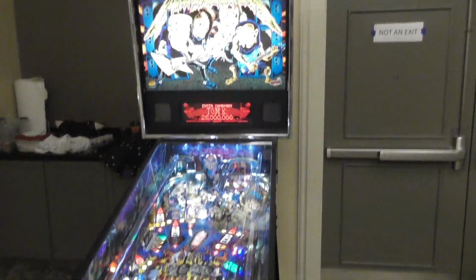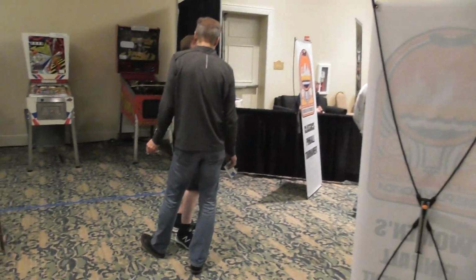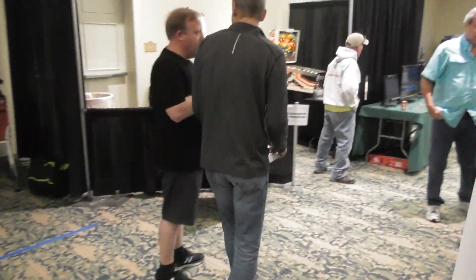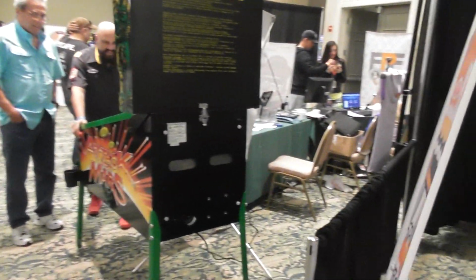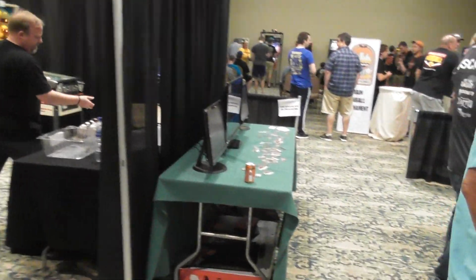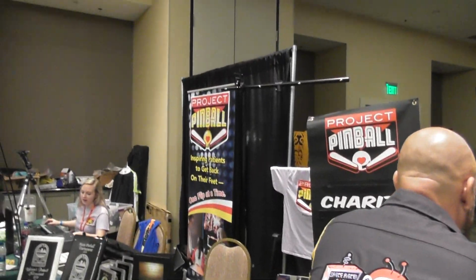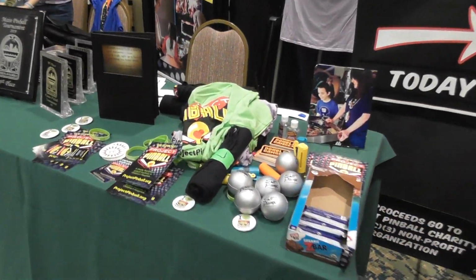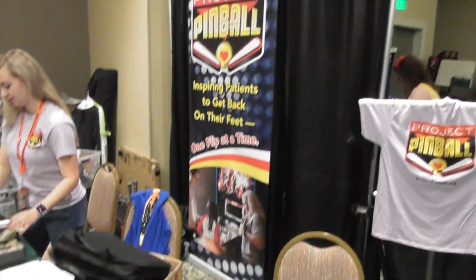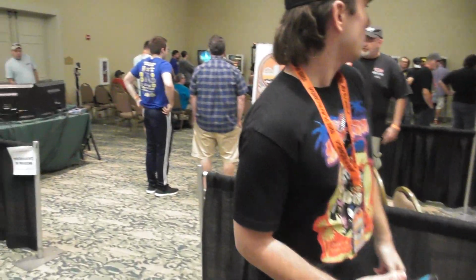Nicely done, Metallica. Beautiful. And a Bally Lost World. Great game. So all the boys and girls are here. There's our friend from Project Pinball, awesome charity event. How you been, brother? Good to see you, Lee. One of our friends, Lee, is here, one of the finest pinball players. Great tour for great charity. They donate pinball machines to children's hospitals, give them something to do while they're recuperating from surgery and from cancer. Great organization. Look them up online, and all the volunteers here that are keeping this thing running.